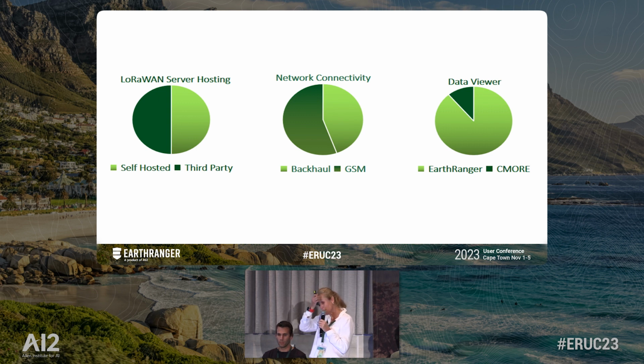And then LoRaWAN server hosting. We found through the workshop that half of them were self-hosted and half were done by a third party, which was quite interesting. Network connectivity was also interesting: more parks are using backhaul links or networks and less GSM. Obviously, I think Jordi made a comment that if you had to look at all the African parks, maybe there would be more GSM. So you have to look at it just in the workshop context from this slide.